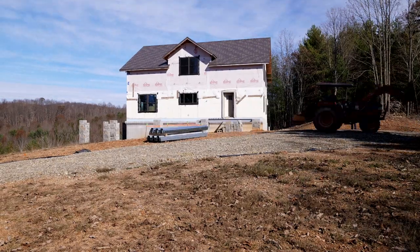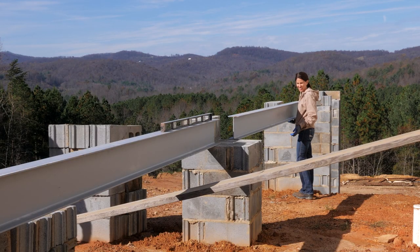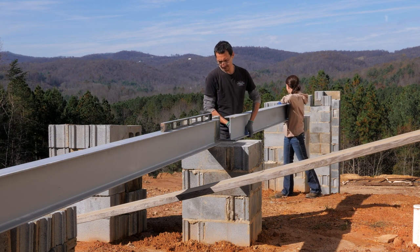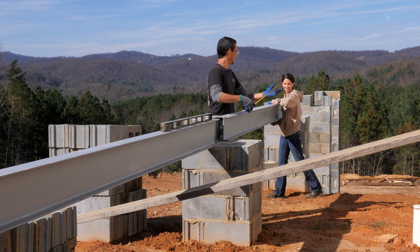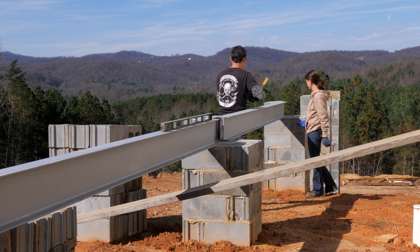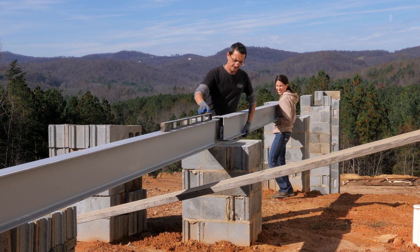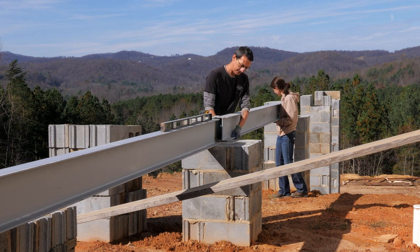This one's barely on here. Needs to move down and back. Yep. Come my way a little bit. Okay, whoa. Quarter. This way about an inch and a half. Stop. I got it.